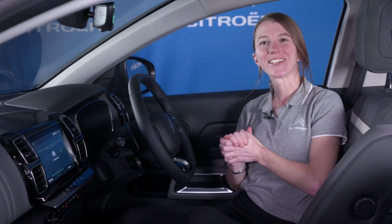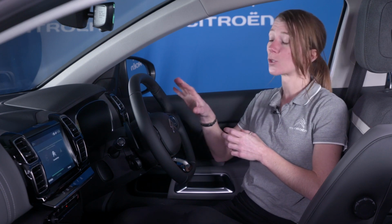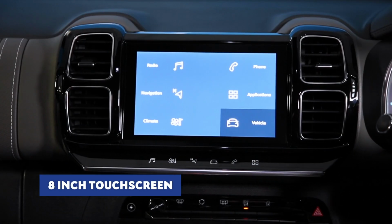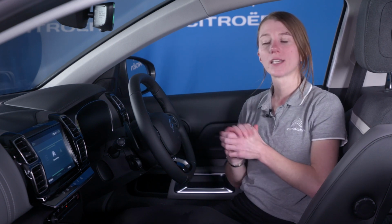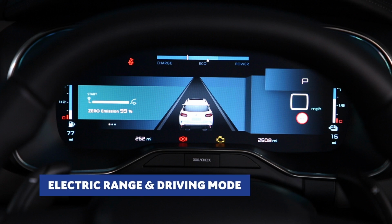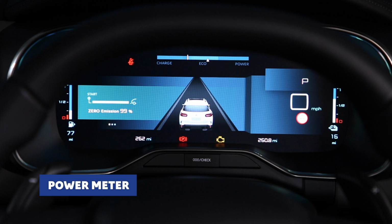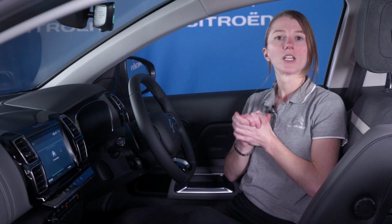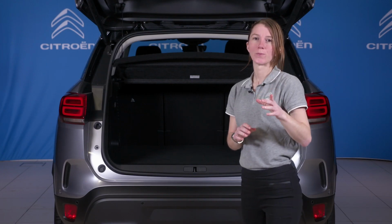C5 Aircross SUV is loaded with the latest technology, including a fully customisable 12.3-inch instrument cluster and an 8-inch touchscreen. On C5 Aircross Hybrid, the screens display unique information such as electric range and driving mode, as well as a power meter, allowing customers to see their energy consumption on the move and showing how long is required to fully recharge the battery.